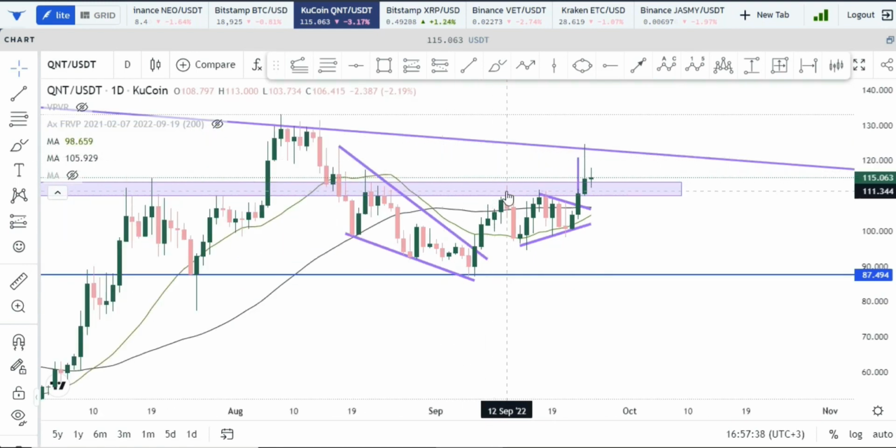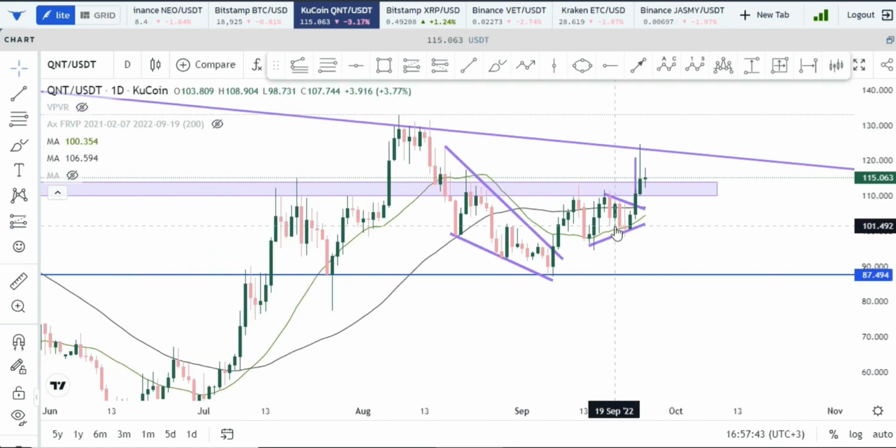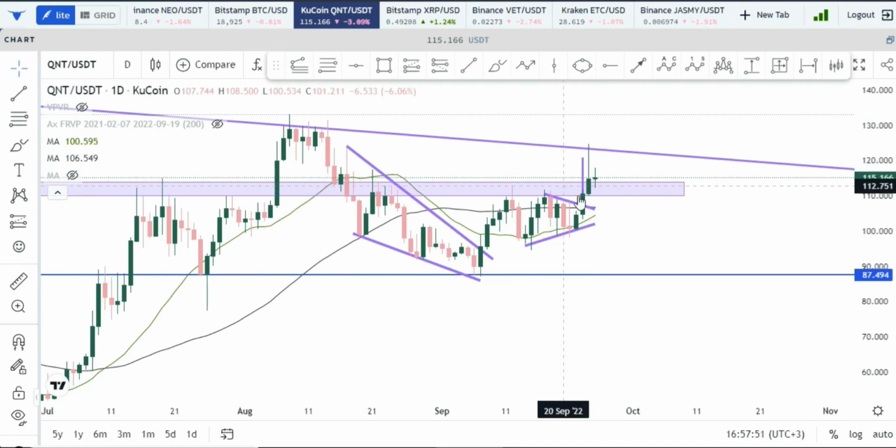So what I want to see here is a bullish cross in the coming days or so on the Quant price on a daily time frame, as well as staying above this resistance line, support line actually. Now we want to turn this resistance into support on the Quant price to keep our bullish momentum in the market, right?